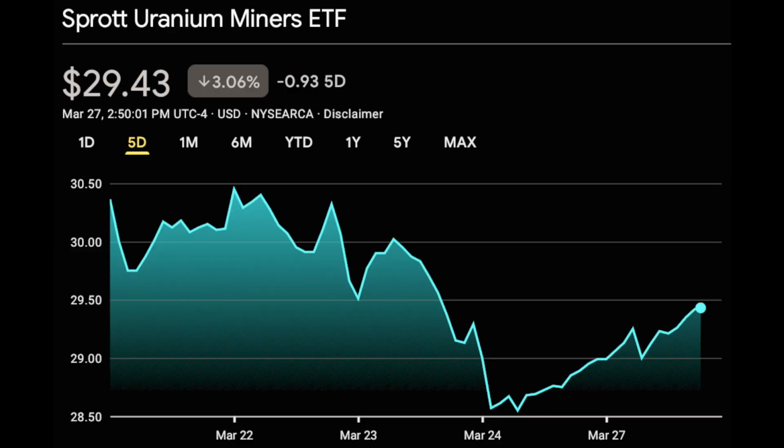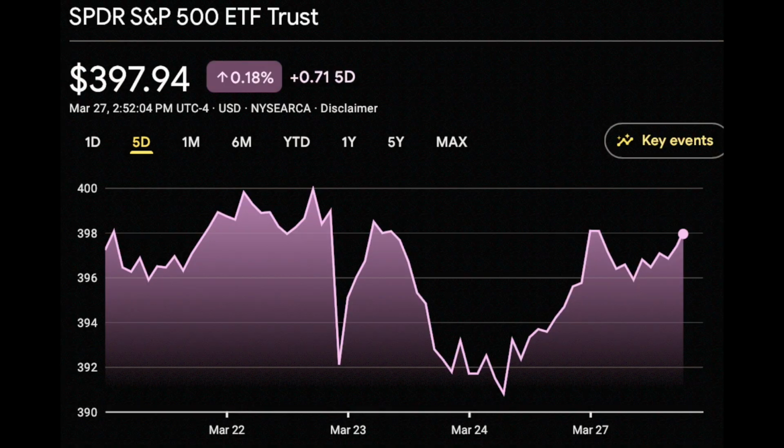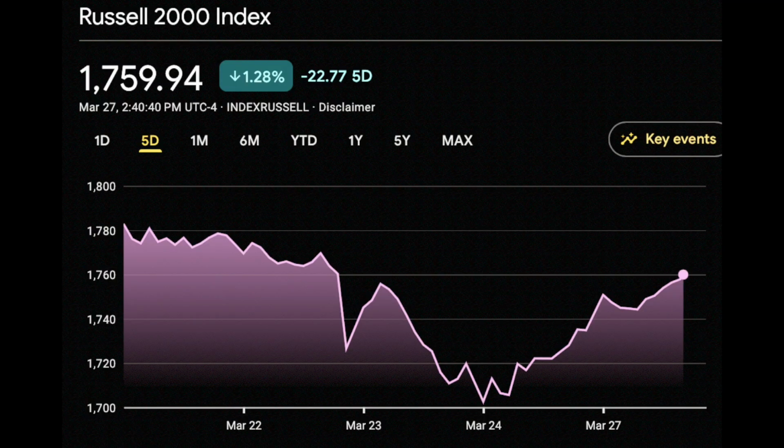Let's start with the price action of uranium miners last week, down 3%. The Sprott Uranium Miners ETF, compare that to the broader stock market, pretty flat week. So it seems like uranium stocks are tracking the higher risk, higher upside growth assets, the small cap Russell 2000 index, following a similar pattern to uranium stocks, dipping at the end of the week after the Federal Reserve meeting, where they gave some hawkish notes out talking about how they need to keep rates higher for longer.